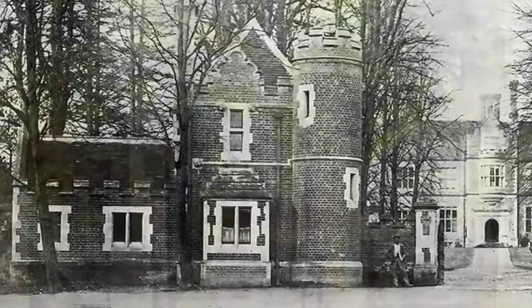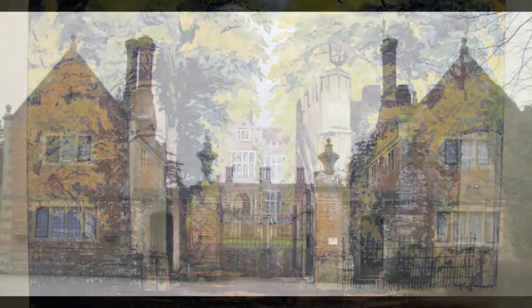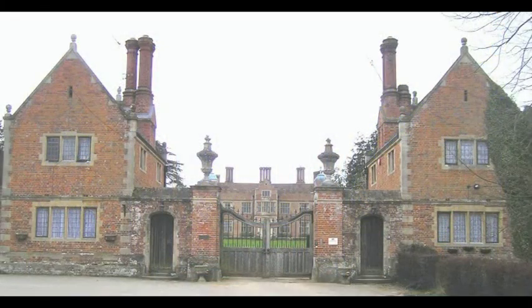And then 200 years ago, the scene looked rather like this. You can see the twin lodges either side of the drive in neo-Gothic style. Right, so let's go inside.